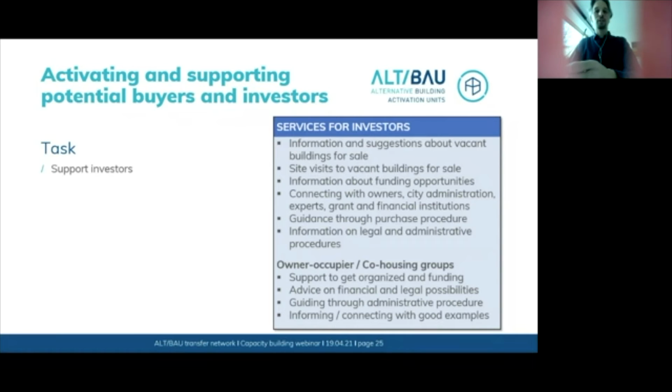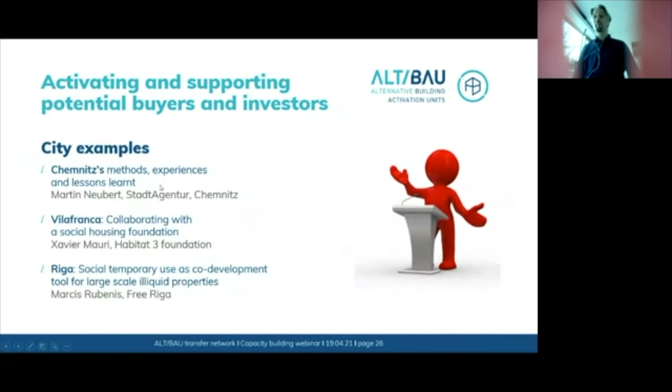Well, this is already the first introduction to this activity. And now we will come to the three examples which we will present to you. Chemnitz will present their methods, their experiences and lessons learned with working with investors. Then we have a presentation from Vilafranca, from the Habitat 3 Foundation, because they now collaborate with the city to hopefully become more strongly engaged in providing social housing, and for this they will use the vacant buildings which are in Vilafranca. And third, we will have a presentation from Riga, which will tell about their approach of using socially temporary use as a co-development approach for large-scale illiquid properties.